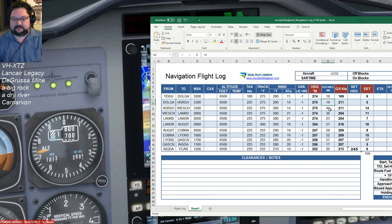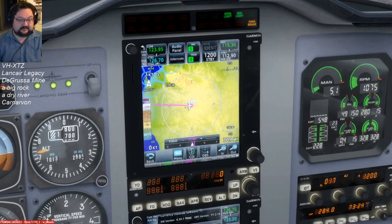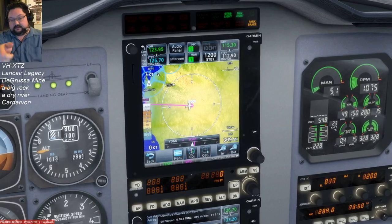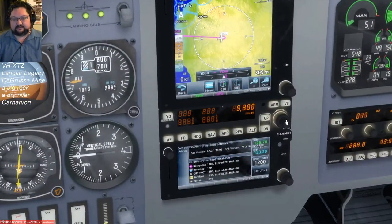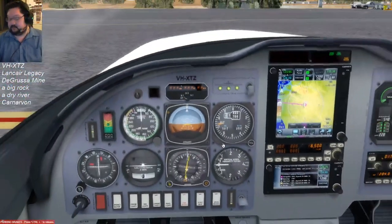What's that? 1, 2, 3, 4, 5, 6, 7, 8, 9, 10, 11, so 115 nautical miles away from where we are currently. 115 minus 310, it's about 200 and nothing. Okay, cool. It's not even that, 190. Put 196. So my turn point, northbound, is 196 from Carnarvon. I'm going to climb up to 6,500.